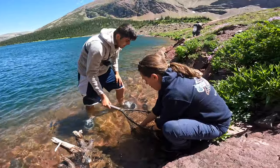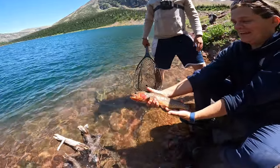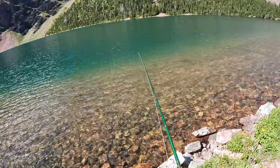Mom's gonna let go her PB Yellowstone cutthroat. About 17. Here goes. Really nice fish. That's a really nice fish, Mom. All right, buddy. Off you go. That's sinking.